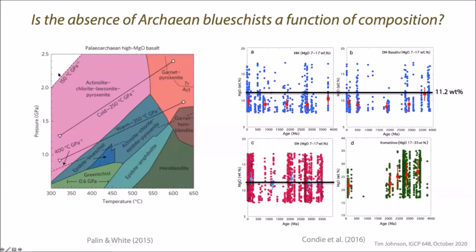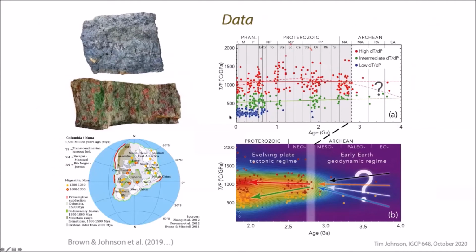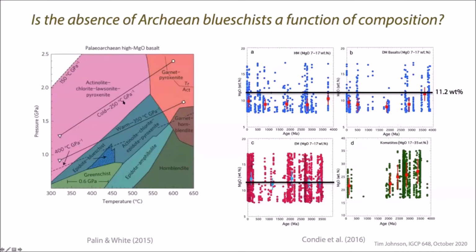So this is a PT pseudosection coloured in for different rock types, essentially. We don't need to go into the details, but you can see the field of blueschist here is a rather narrow field. I haven't shown the others, but this is drawn for a high magnesium basalt, something appropriate to the Paleoarchaean, it's argued. And if you saw one for a more evolved basalt, this blueschist field would be much bigger.